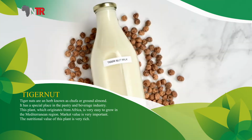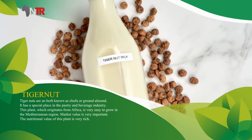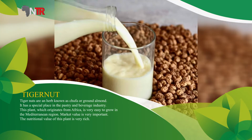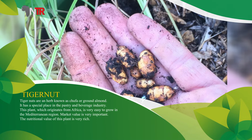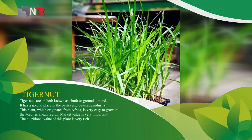Tiger nuts are an herb known as truffle or ground almond. It has a special place in the pastry and beverages industry. This plant, which originates from Africa, is very easy to grow in the Mediterranean region. Market value is very important. The nutritional value of this plant is very rich.